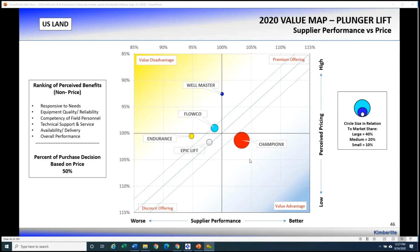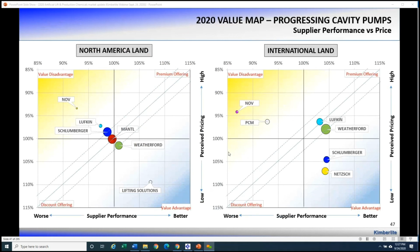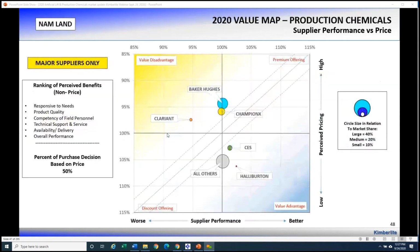Plunger lift. Champion X is by far the market share leader and the performance leader, hands down, and they've been consistently the performance leader really for the last 5 years in our research. Progressing cavity pumps, not used quite so much in United States land, but this is an area actually where Weatherford shows up quite well, both in North America land and in international land. Up in Canada, where PCPs are used quite heavily in SAGD, a local company, Lifting Solutions, rates favorably.